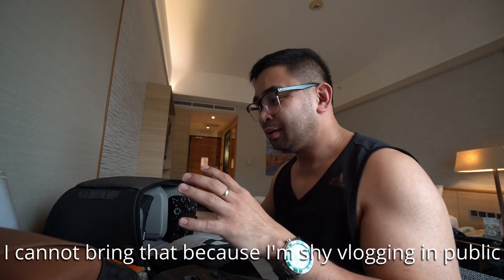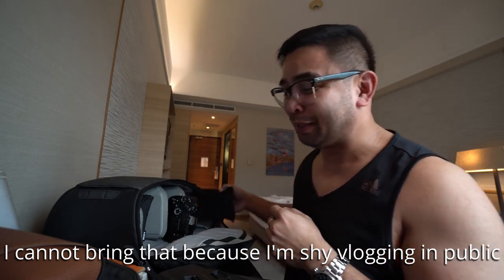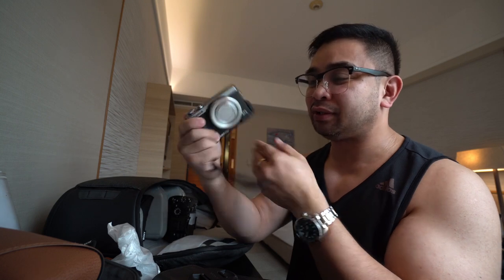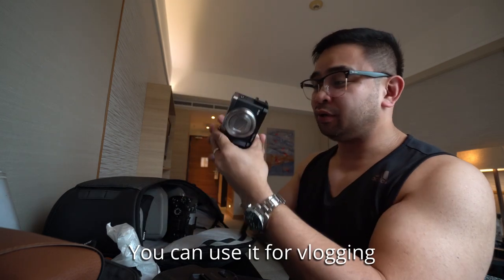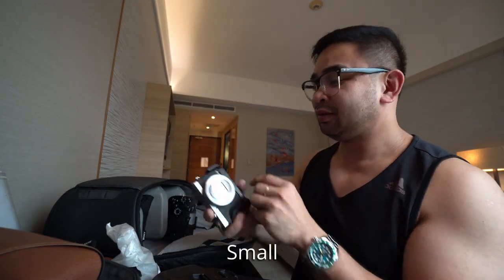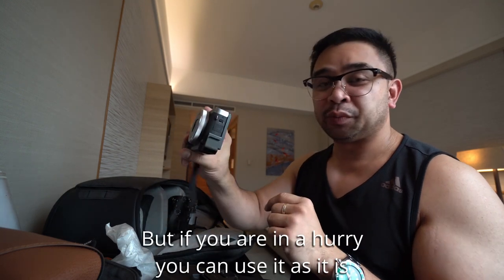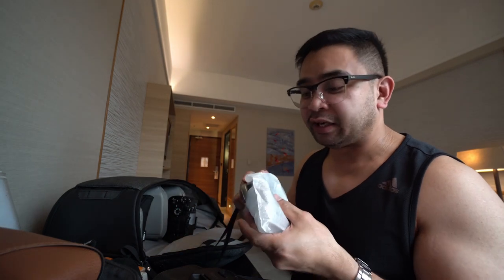Hindi ko pwede siyang gadalin kasi dala-dala ko yung flight bag ko. Tapos nakakahiya eh. Medyo nahihiya pa rin ako mag-vlog in public. So, I bring this small camera. This is the Canon G7X Mark III. So, pwede siyang pang selfie. Pwede siyang pang vlog. And the good thing about this is, maliit. And I bought this one na pwede mong lagyan ng mic. Pag mabilisan, pwede na to. Yung mic nito medyo maganda eh. Yung internal mic niya. So, later on, I will be making a review of this camera and all the other cameras that I have.